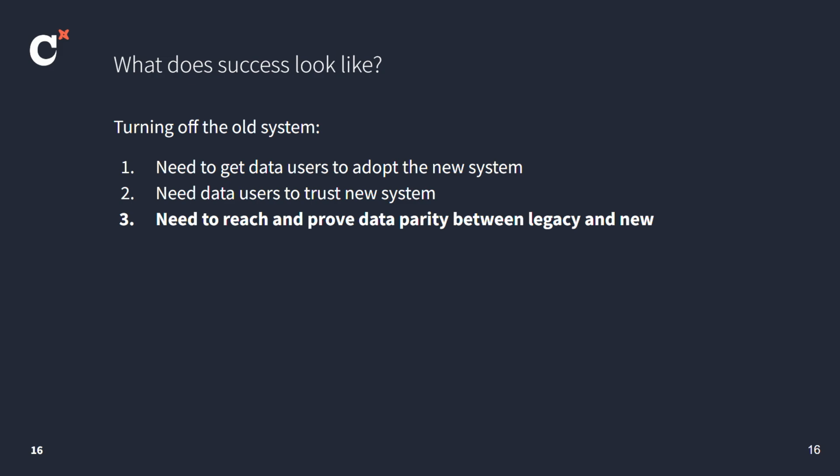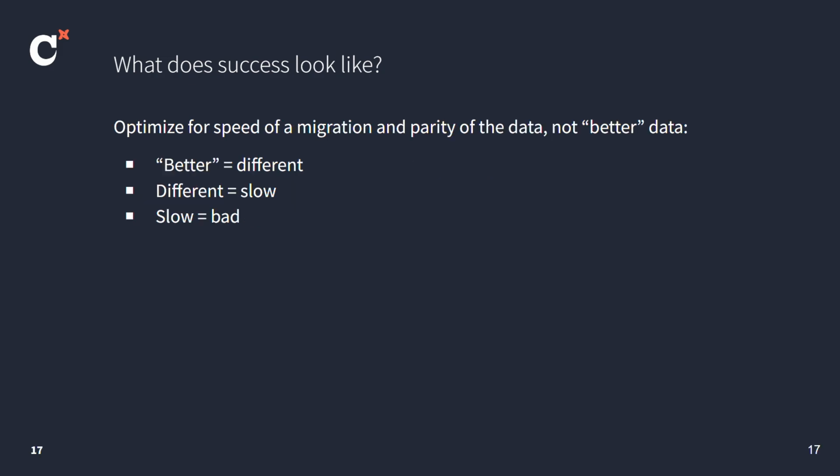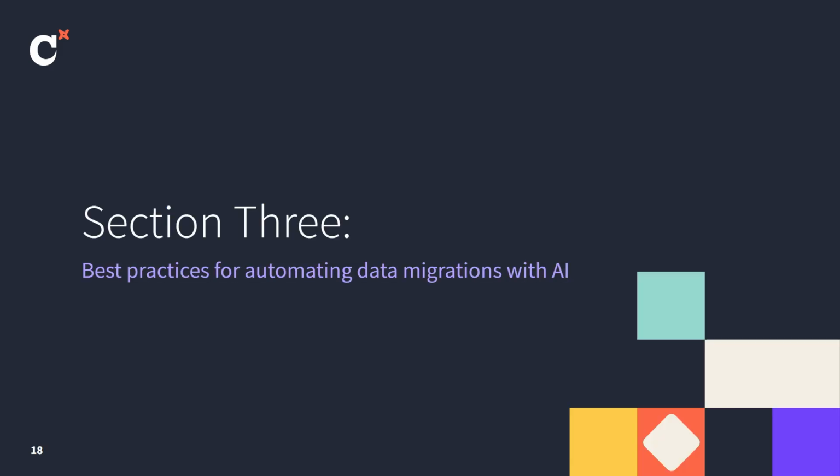To do this, we need the business to adopt the new system. To get the business to adopt the new system, we need them to trust it. And for them to trust it requires us proving that there is parity between what we had in the legacy and what we have in the new. If there's no parity, we are in the same problem as the re-architecture: it increases the scope, and we need to drive consensus. So again, aim for parity, because trying to improve things means they are different. Different means slow, and slow is bad for migrations. Optimize for speed. OK, so this is the process. Probably the biggest takeaway that I would like you to take from the session, process-wise, is doing things in the lift and shift manner.